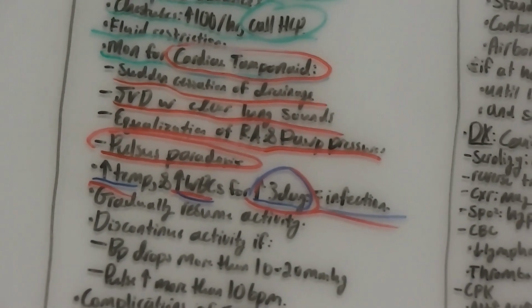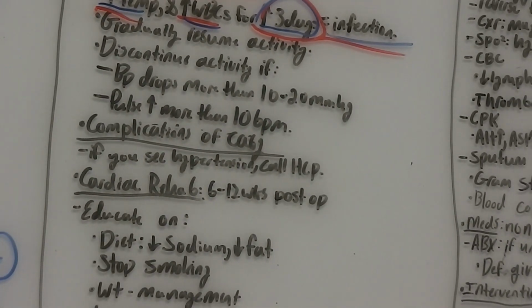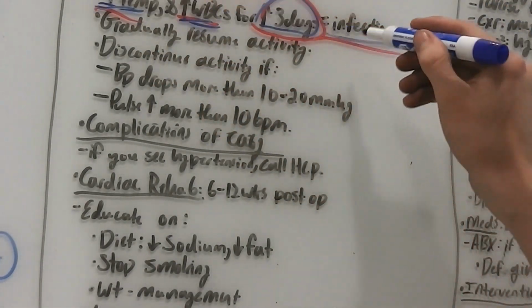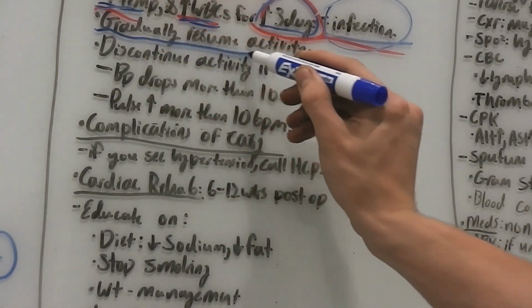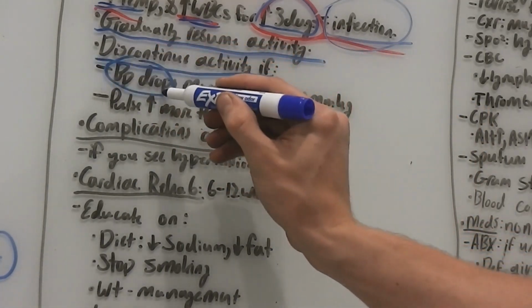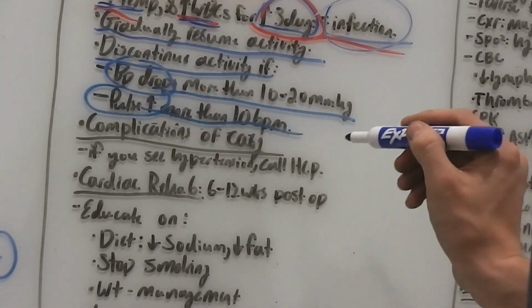So the next thing we are talking about is infection. With infection, if we see an increased temperature or an increase in WBCs for more than 3 days, that means we have an infection. With these patients, we need to educate them to gradually resume their activity and discontinue that activity if the blood pressure drops more than 10 to 20 millimeters of mercury, or if the pulse increases more than 10 beats per minute.